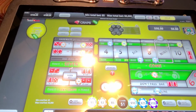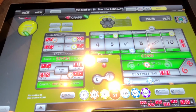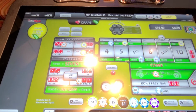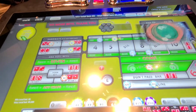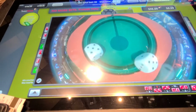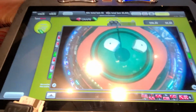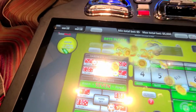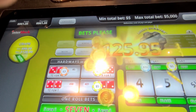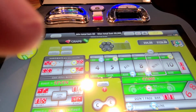Whoa. I had $4. Yep. Plus a double that lucky field. 120. Plus I had the field.